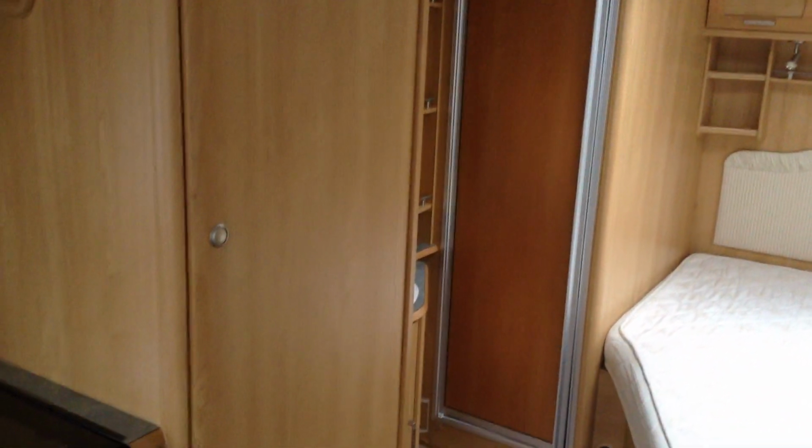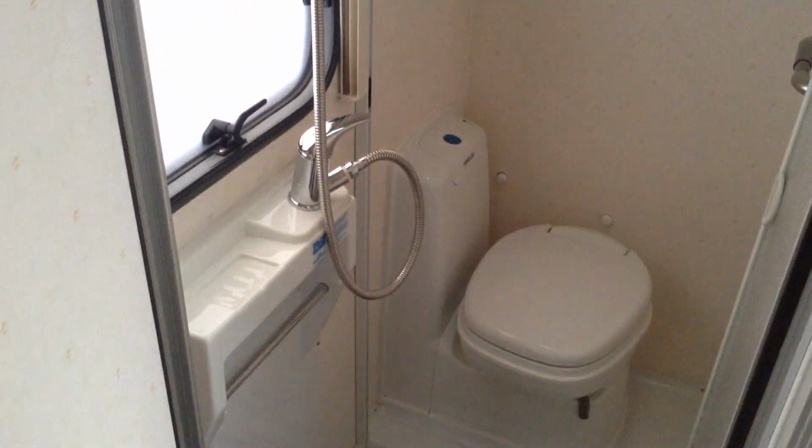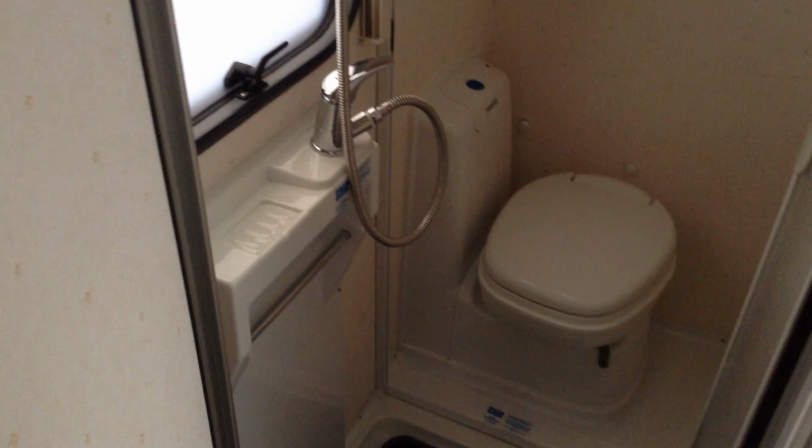In the middle of the van, you've got the extractor fan, you've got three drawers and door to wardrobe, you've got wash basin, the vanity mirror over, and then you've got the door which opens to the washroom. So you've got the loo, push button electric flush, swivel seat, rise and fall shower.